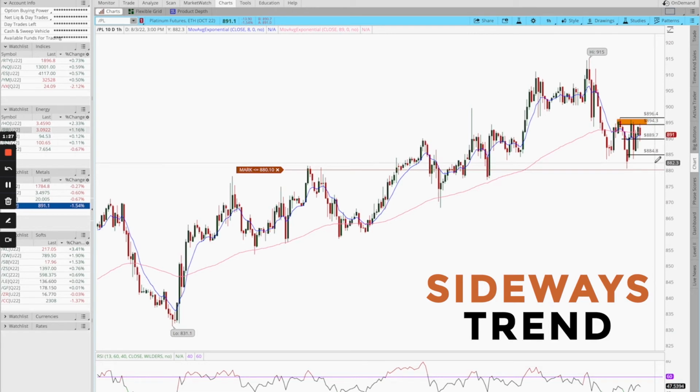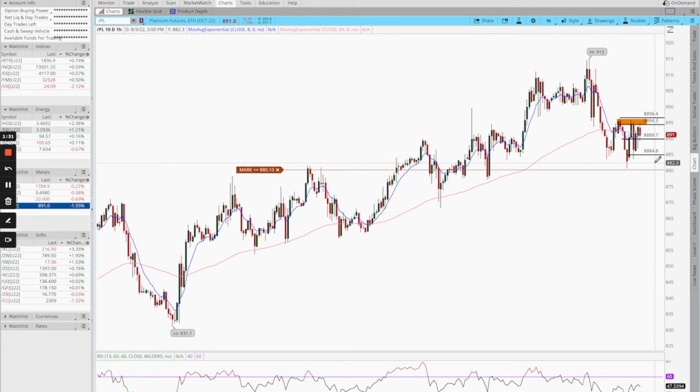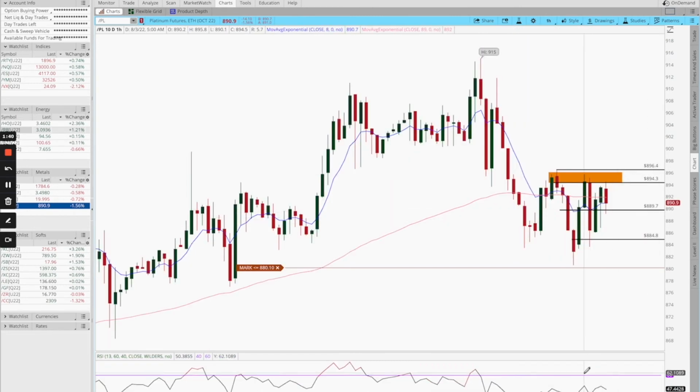Now, if we were in a downtrend or if we were in an uptrend, I would have treated things a little bit differently. I have a lot of other before, during, and after videos that explain those, but because we are in this sideways trend, even though we are well below 60 on the RSI, I still chose to move my stop to break even after the halfway target, and then price came down and we hit our T1.